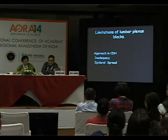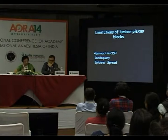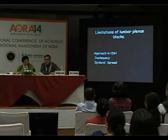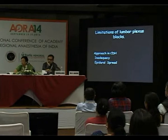The limitation is if you go a little too medial, you are going to get an epidural spread as well. And the very principle by which you went away from the central neuroaxis gets defeated. In fact, if you ever give this with ultrasound, and if you really get the needle right beneath the transverse process, you might see the dural sag. I have seen it many times. So it is very, very possible to reach the epidural space with this approach.